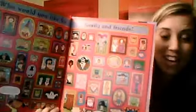encouraging dialogue. There's only one question per page. Who would you like for family and friends? You get to ask your child why. Why would you like to be that person's friend? There's also what kind of home would you choose? And lots of other choices. That way you can hang out with your kid and they'll have something to say.